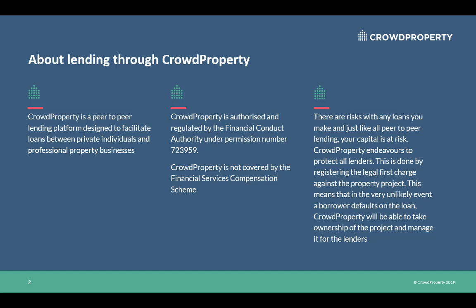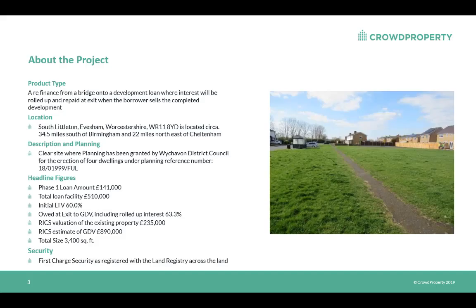CrowdProperty endeavours to protect all lenders. This is done by registering the legal first charge against the property project. This means that in the very unlikely event a borrower defaults on the loan, CrowdProperty will be able to take ownership of the project and manage it for the lenders.